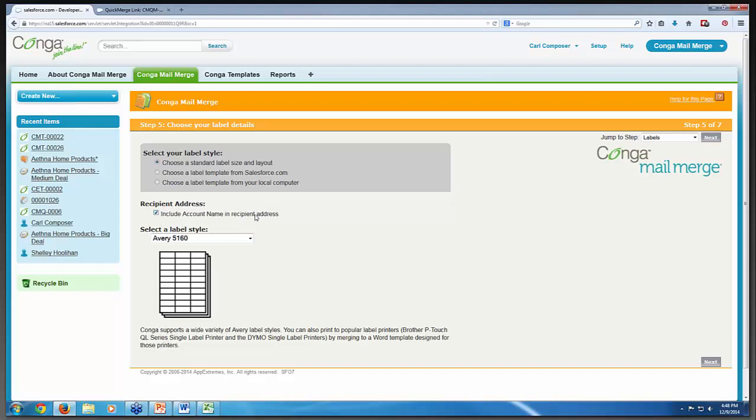If you want to include the account name and the recipient address, you would check that box. What that means is if, for example, I wanted the contact who we typically deal with, like Shelly Houlihan, on the first line, and the second line I'd like it to list the company name, like Conga, then I would tick this box. And then the remaining lines, of course, will be the address. So the standard labels are built with the assumption that you're using either an account or a contact as the master object, and then it's simply going to provide the name, either contact or account name or both. If you're using an account, you can have both. Or if you're doing a contact, you can do both as well because there's a lookup field from contact to account. And then the mailing or billing address below that.